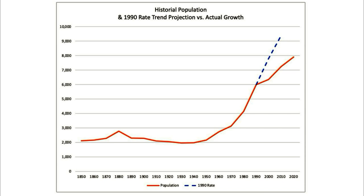This chart goes back all the way to 1850, and it shows population was very stable. Up until about the 1950s, there's a slight increase, and you start seeing a very sharp increase towards the late 60s into the 70s and 80s. And if we had kept the same growth rate from the 80s and 70s heading into the 90s, our population would be over 9,000 at this point.